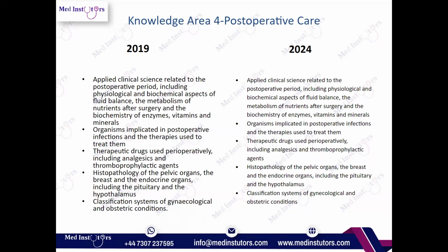Organisms implicated in post-op infections and therapies used to treat them. Therapeutic drugs used post-operatively, including analgesic and thromboprophylactic agents. Histopathology of pelvic organs, breast, endocrine organ, including pituitary and hypothalamus, which is very high yield topic for this exam. Classification system of gynecological and obstetric conditions. So this knowledge area covers a bit from biochemistry, a bit from micro, a bit from pharmacology, a bit from clinical management, and a bit from anatomy as well.